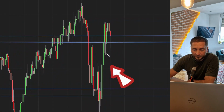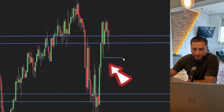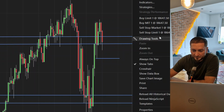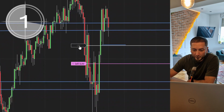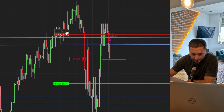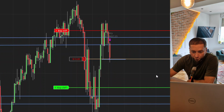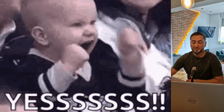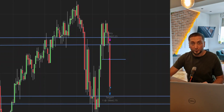I'm waiting for price to break this low. If we break this low, that to me is confirmation that we're pushing to the downside, and we're going to be aiming for a quick 1-to-1 pop. I'm just going to place a sell limit right here. Our market has triggered us in. We're going for a quick 1-to-1 setup. Awesome, target hit, absolutely beautiful trade.